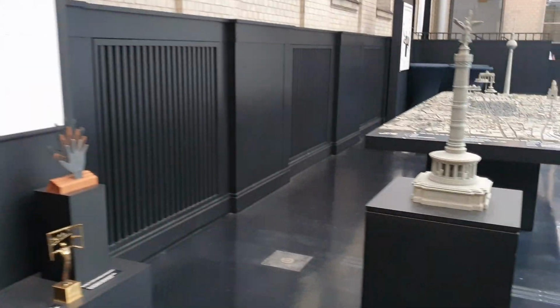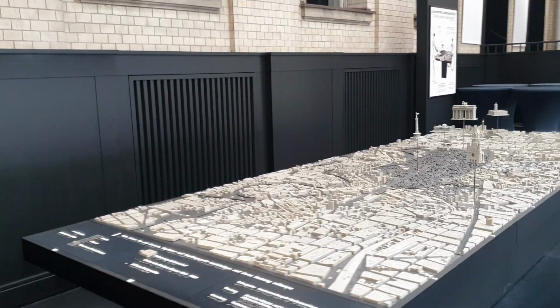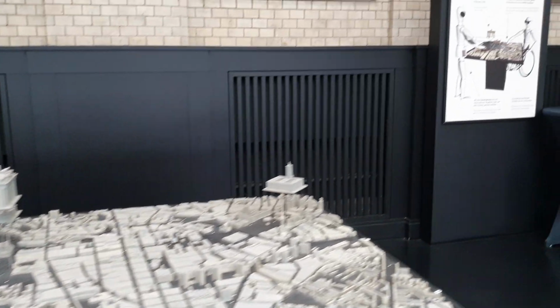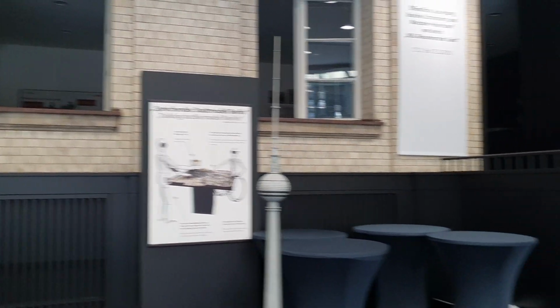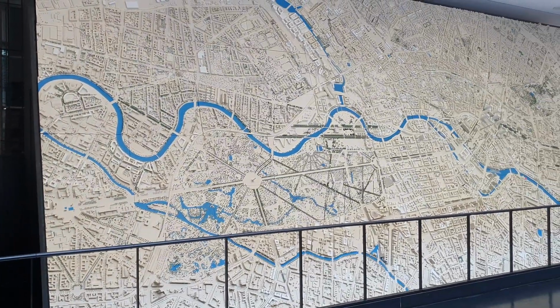Next, we pass the tactile model, but we won't stay here for long. There is also an audio guide available, which is why it's called the Talking Tactile Model of Berlin. Now let's take a closer look at the large city model itself.